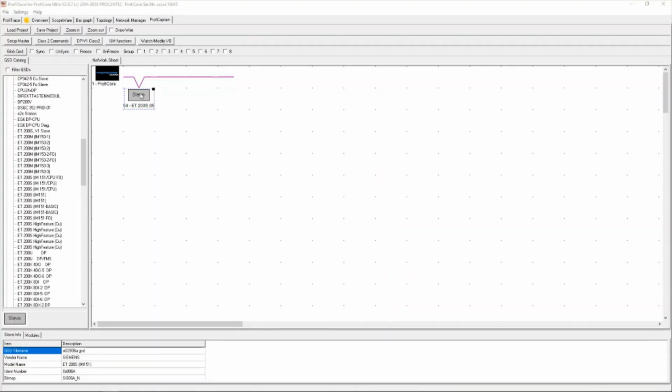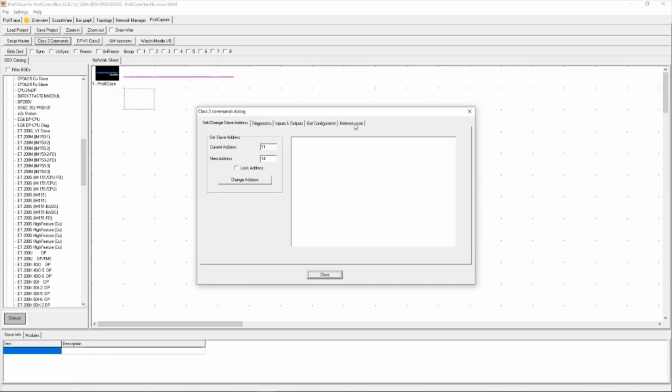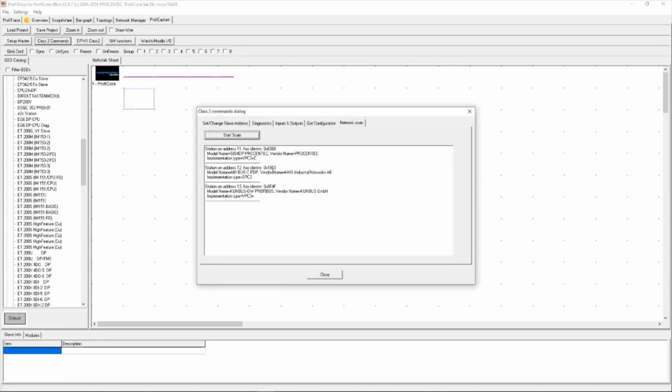Okay, good question. Anonymous asks, can you do an online change, such as changing addresses, without affecting the network with a diagnostic tool? I can definitely do that. Why don't we do that now quickly? So the first step I'm going to do is a class 2 command. I'm going to scan all the devices over here. I know that this device, address 11, I can actually physically change his address quite easily.